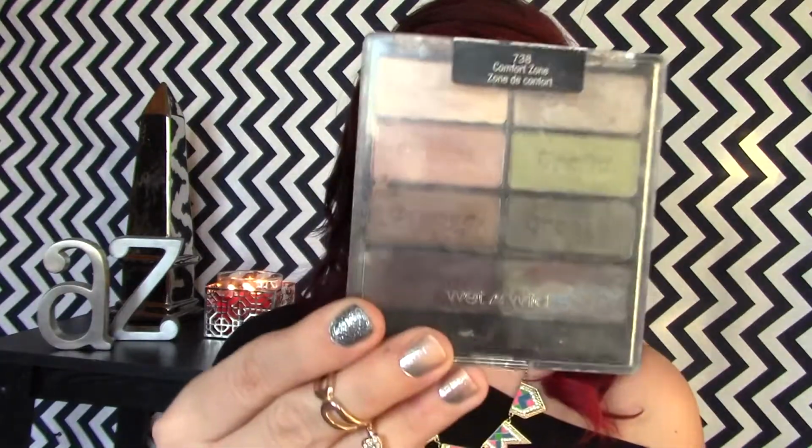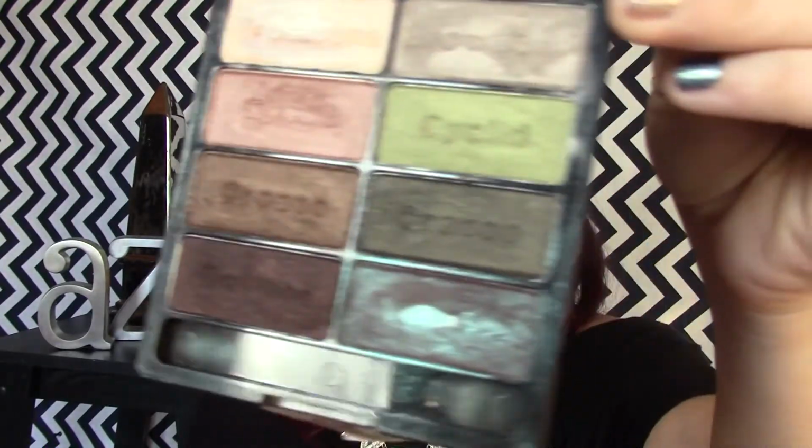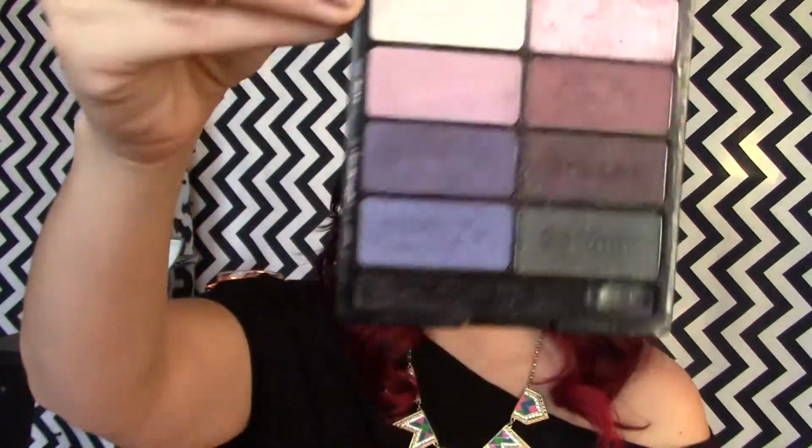And as far as palettes go, I mentioned these in my last video, but it's the Wet n Wild Color Icon palettes. I have so many of these. This is just a few. My last tutorial was using this, the Comfort Zone palette. These are what these shadows look like. Beautiful, beautiful. They're so creamy. The texture is so nice. The sheen is so nice. The wear is amazing.